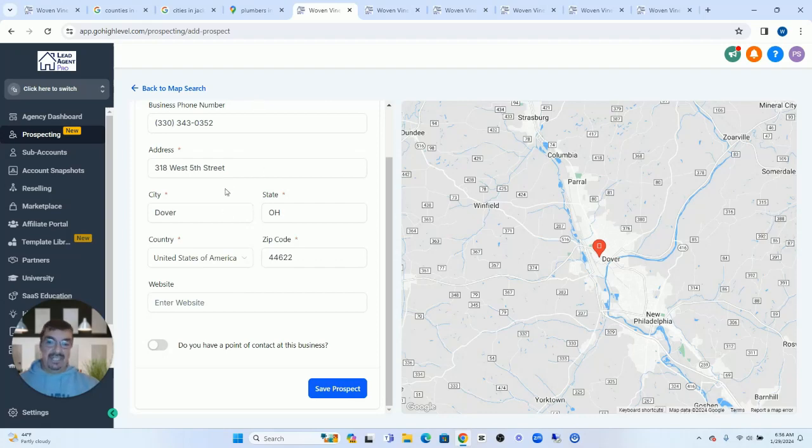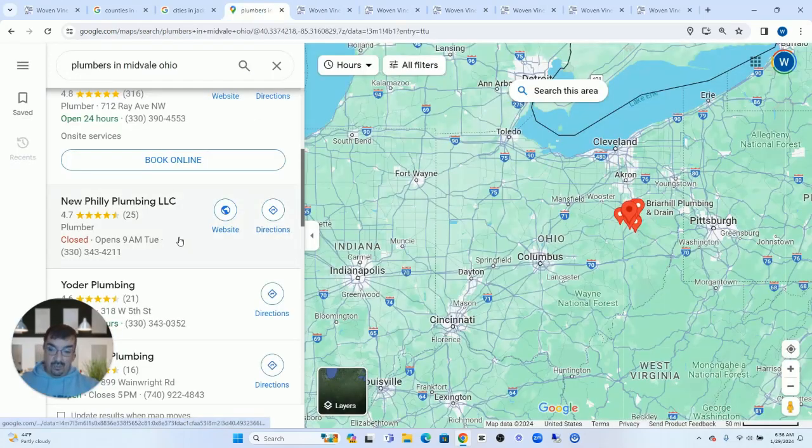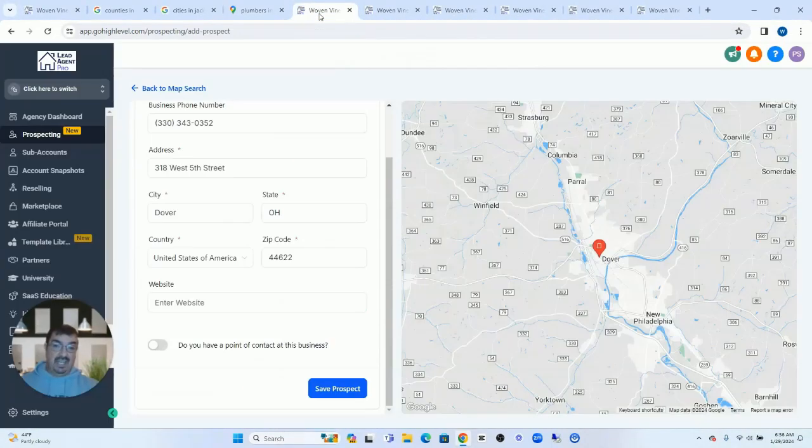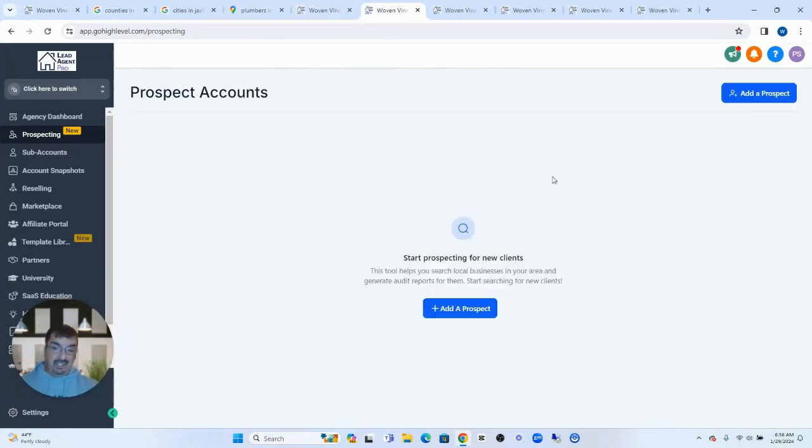And then as we're saving these prospects, we're just going to go one by one, and we're just going to collect all of these, and they're all going to get added into here. Okay, so ideally we want to have 100 new prospects every day for us to be able to reach out to. That's the goal. So we're looking for 100 new prospects that have under 40 reviews on their Google business page.